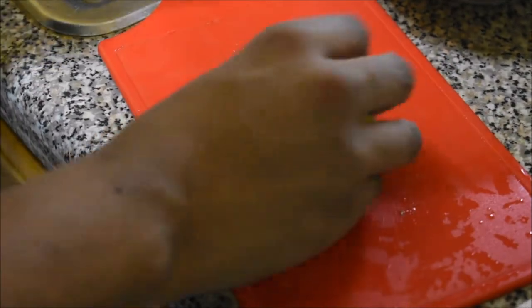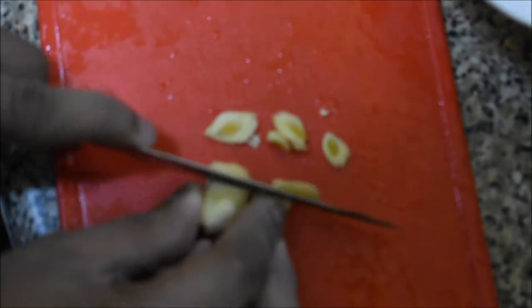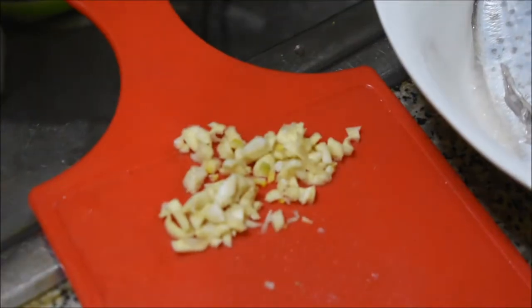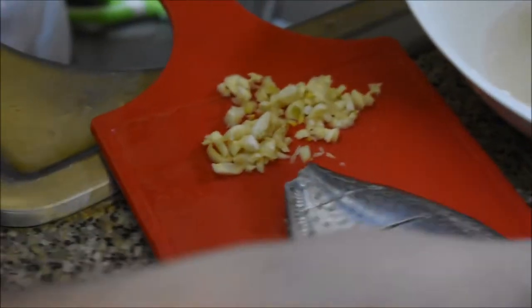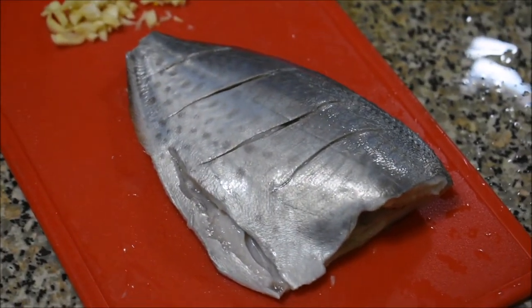Alright, so now what we're gonna do is we're gonna cut up 2 cloves of garlic, and this is basically gonna go inside the fish. So chop them up. All right, so now that we finished chopping up our garlic, we're gonna take the fish out. It's been sitting in the lime salt bath for a little while. You could just take that and discard it. We don't really need that anymore.